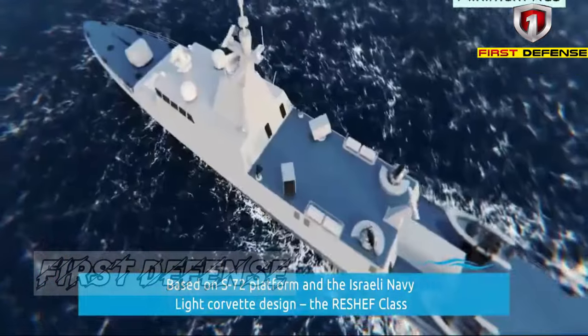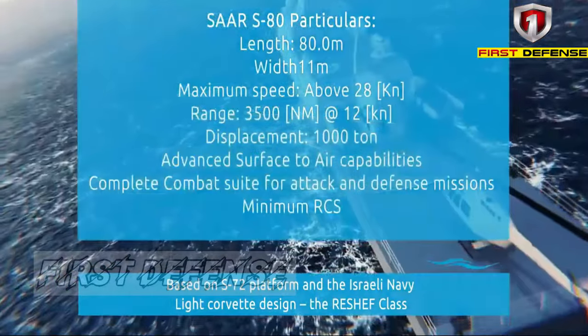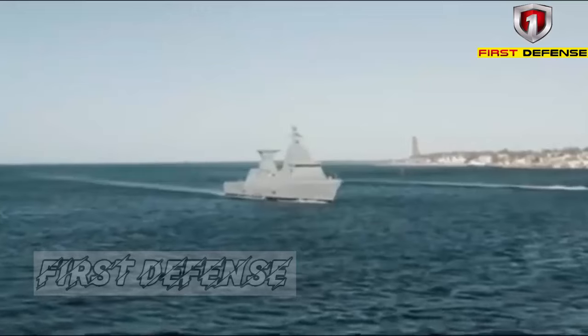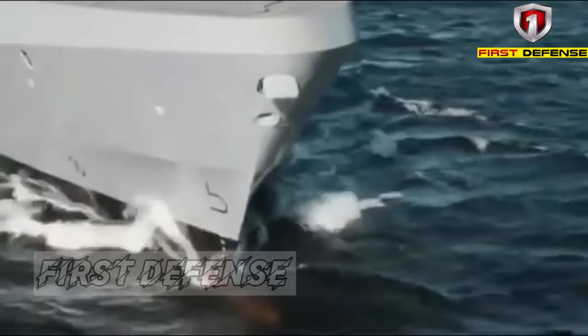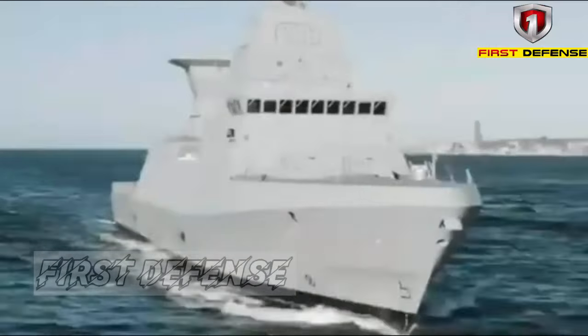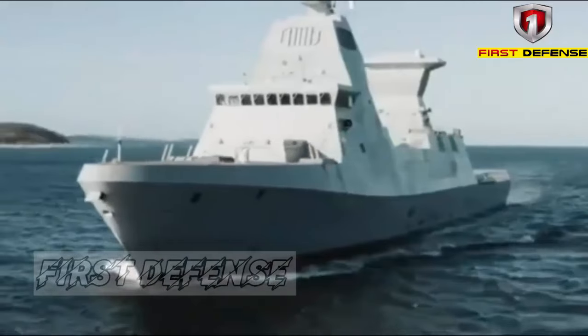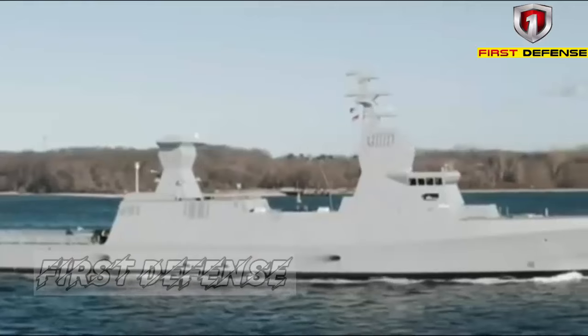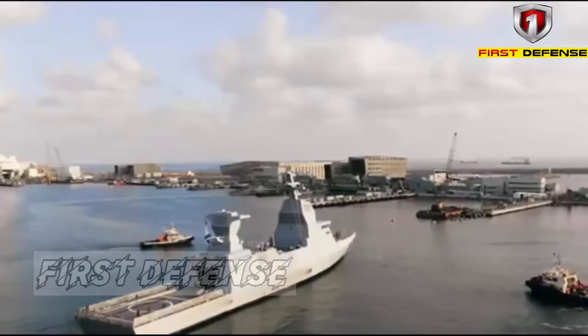The Israeli shipyard confirmed that the ship can be equipped with combat systems manufactured by the Israeli defense industry, and other equivalent systems according to customer needs. The S-80 Saar can be fitted with surface-to-surface and surface-to-air missiles, a 76mm main gun, a remotely controlled stabilized gun of up to 30mm, and electronic warfare systems.